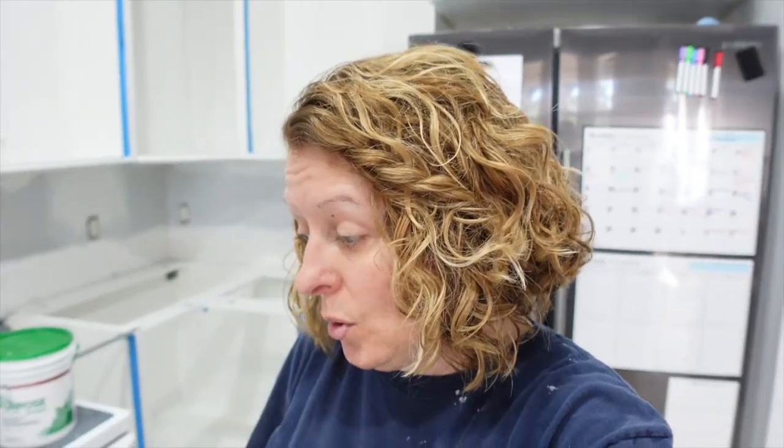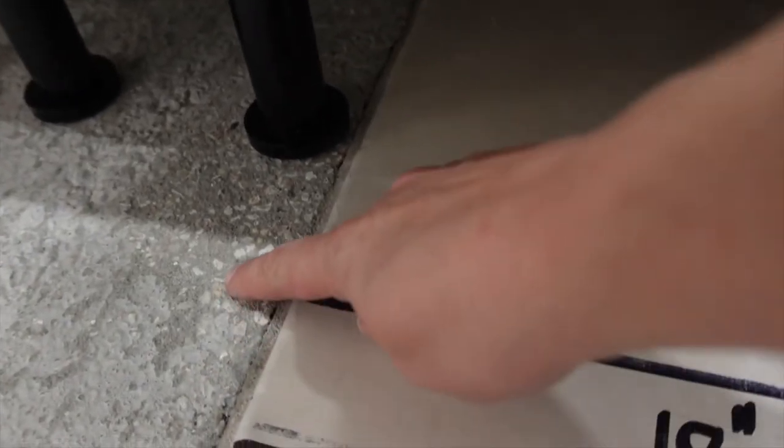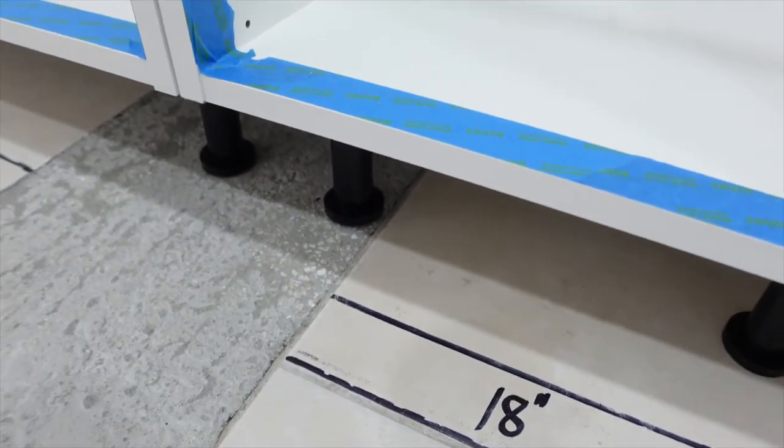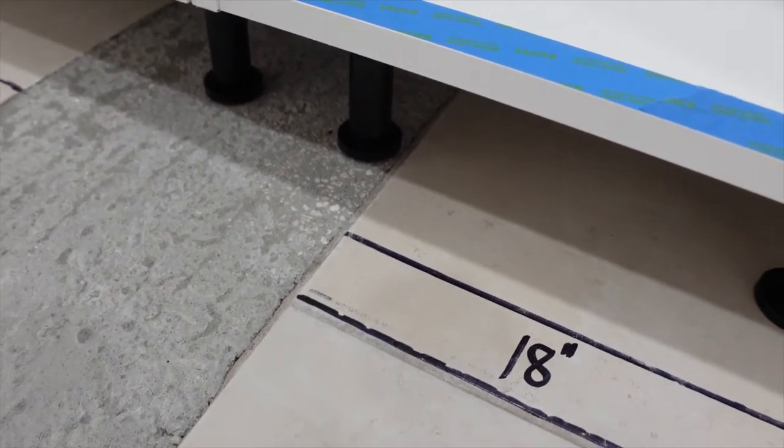And I also chiseled away at this concrete patch because there was one place where it was above the floor level. So you can kind of see right here where it's kind of rocky. That was above the floor level, so I chiseled away at that so that it's level with the floor.